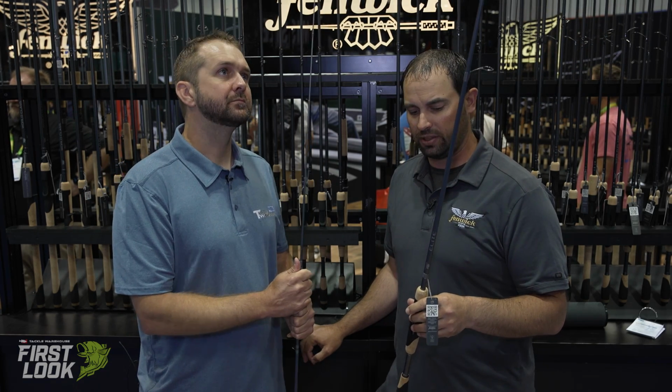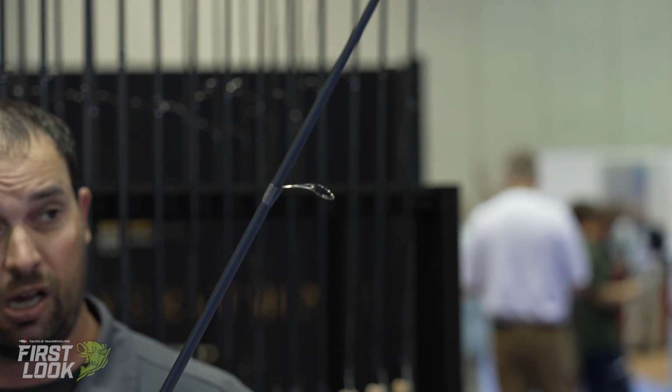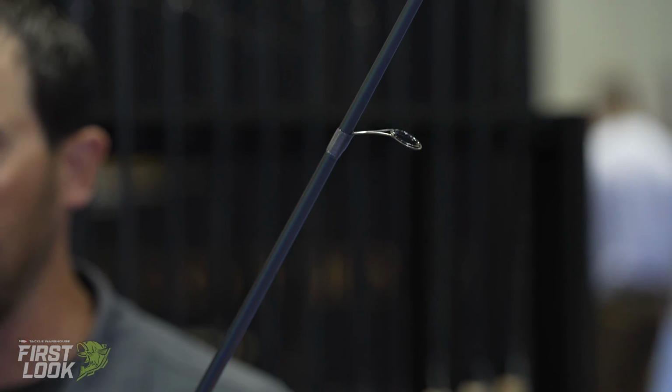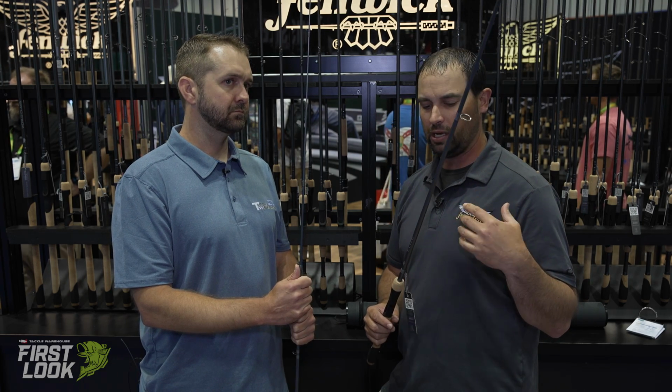What about guide train and actions here? Yeah, so guide trains, they're all titanium with zirconium inserts, and ultimately the actions, we get a little bit more detailed in how many technique-specific style rods that we get with the higher end, and we'll continue on that path with the next level as well. But we actually have in total 77 models for the Elite, so it is our largest offering at this $249 price point.